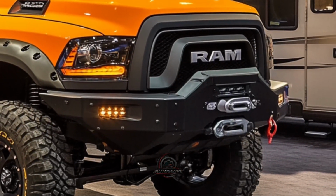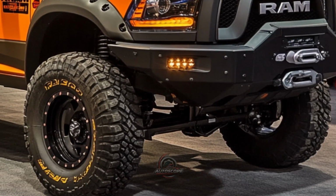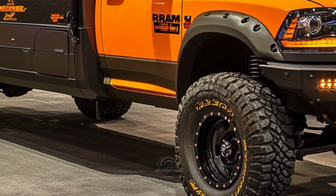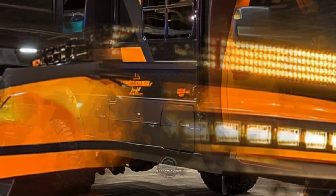Use aggressive all-terrain (AT) or mud-terrain (MT) tires for optimal traction. Underbody protection to prevent collisions with critical components. Sturdy front and rear bumpers, often with an integrated winch.